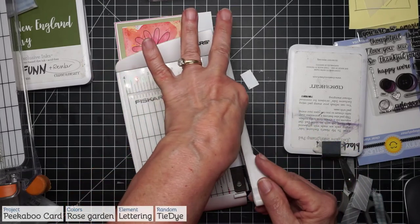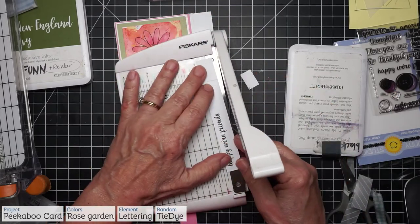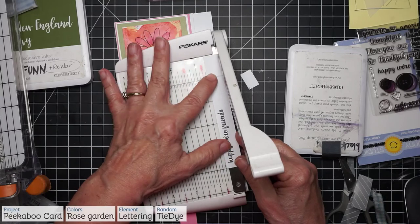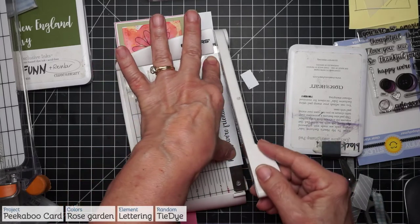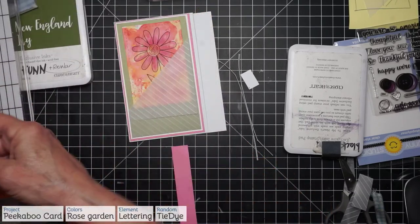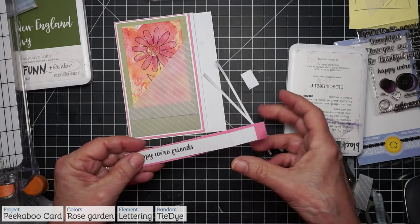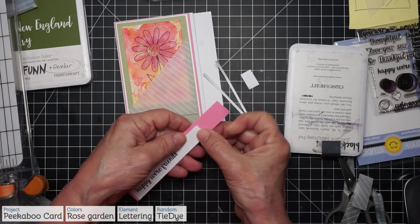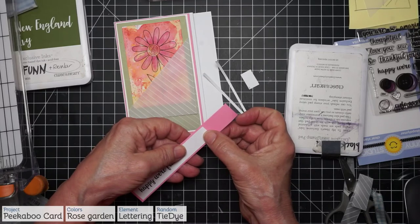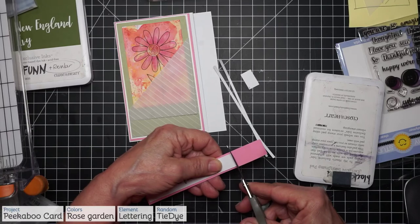All right, I'm going to cut that down so I can mat it on that pink. Aha, look at that pink. That pink's coming in all sorts of handy ways. I'll go down like that. Yes, ma'am. How am I doing this? Not quite sure. I'll start with this.